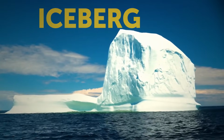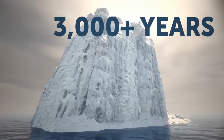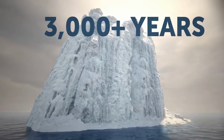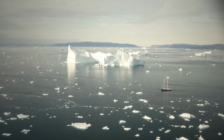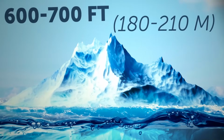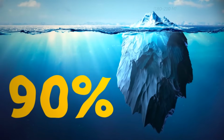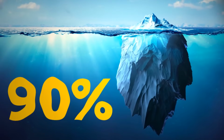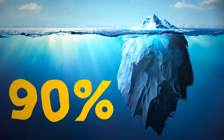So here are some fun facts about it. Did you know that icebergs have a lifespan of about 3,000 years? And that together with Greenland, Antarctica is one of the world's primary sources of icebergs. Icebergs can reach 600 to 700 feet below the surface of the water, and around 90% of an iceberg is hidden underwater. That's where the expression tip of the iceberg comes from.